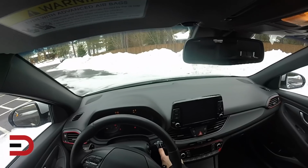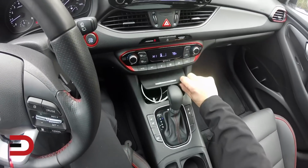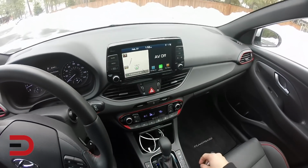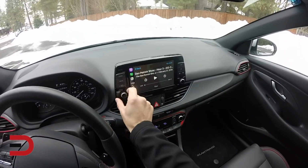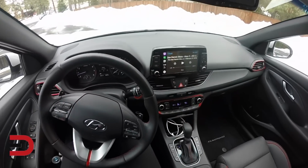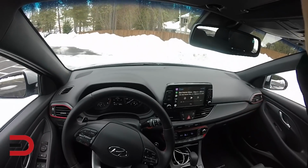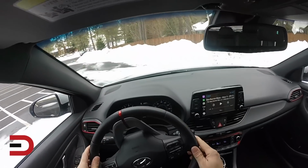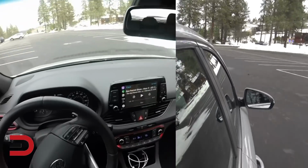Push button start. Now if you look down here behind this, I've got my phone plugged in because this features Apple CarPlay and Android Auto, and I've got my phone hooked up listening to a podcast. As I get going, we'll talk about some of the driving experience that I have in it and some other stats that I can rattle off to you.